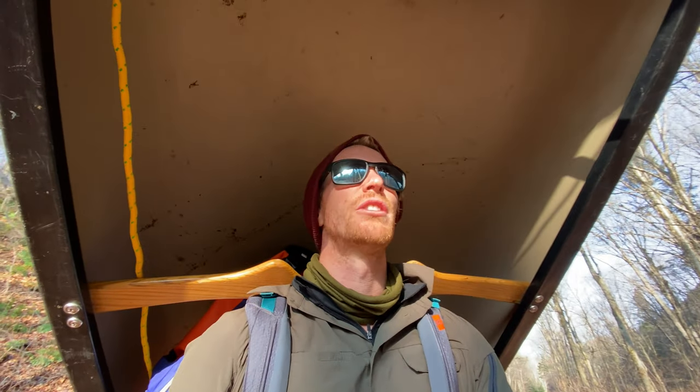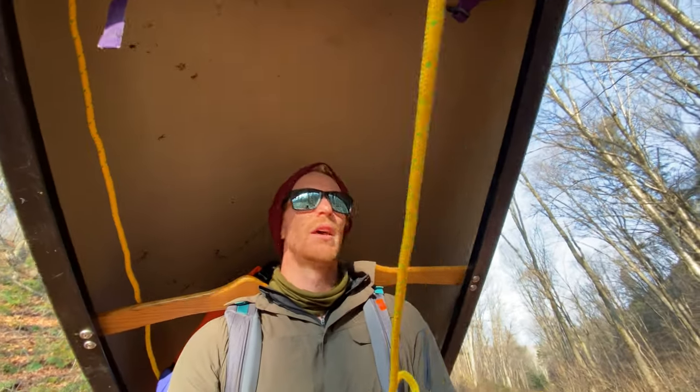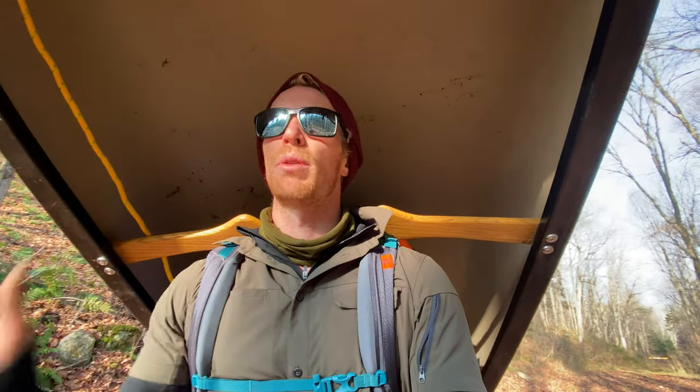Just gonna tell you, I rejigged the canoe and I got a rope set up. I took my tow line and hooked it at the back, but brought the rope all the way to the front so that I can help myself balance the canoe by pulling on it. Game changer. I don't need my arms above my head anymore to constantly be pushing it up.